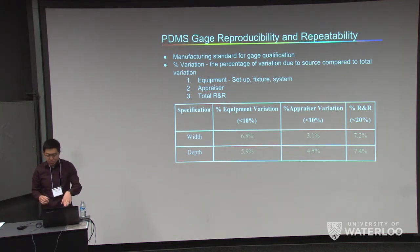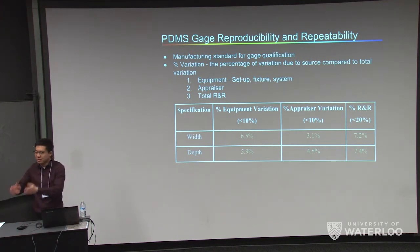And essentially each component of this is a percentage variation due to that specific component out of the total variation, right? So in order to have a good study, you want parts that span very large variations. So what we use is 10 microns to 100 microns in depth and width. And that way you can see the percentage variation in each component. So once again, all the specs pass by what is the industry standard, right? So what this data essentially tells you is they can take the system and implement that in their manufacturing line today, right?